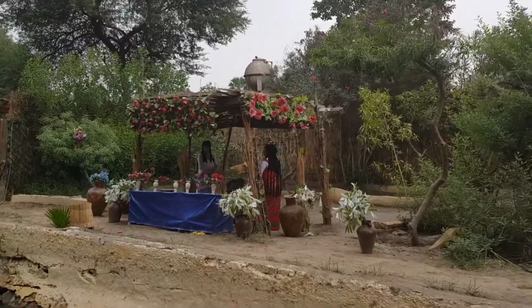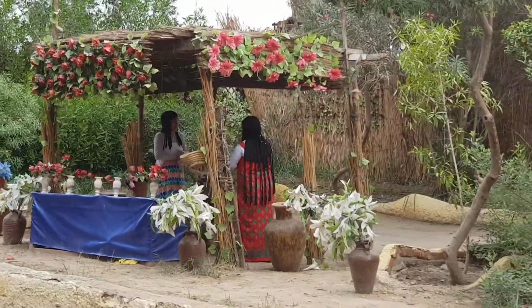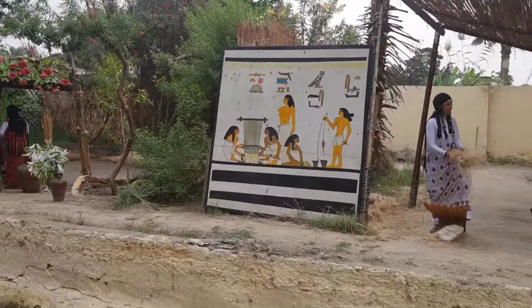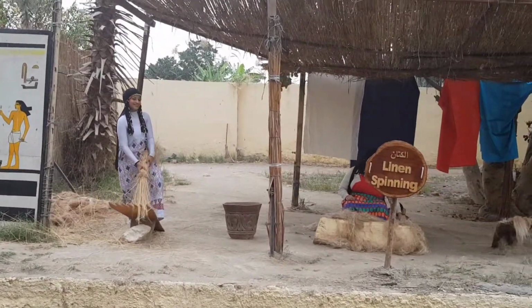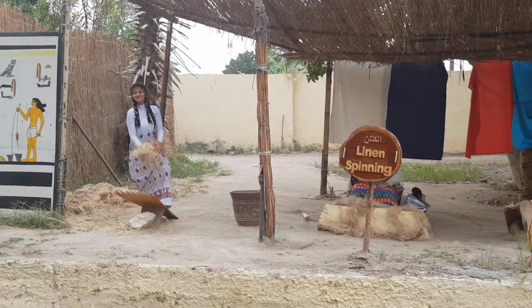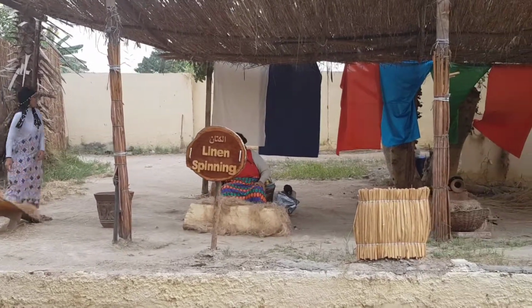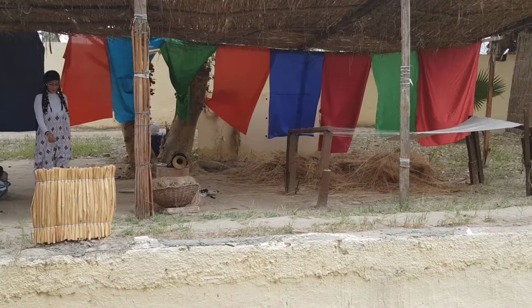Linen made from the flax plant was used by the Egyptians for clothing and many other purposes. Bundles of flax stalks are pulled through a large wooden comb to remove the tops and leaves. The stalks are soaked in water for a few days to soften them and then beaten with a wooden mallet. They are then pulled through a smaller comb to separate the fibers from the outer woody covering, and the good fibers are picked out and spun into thread on a spindle.